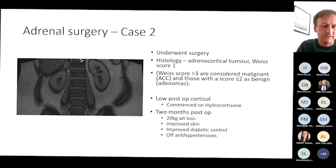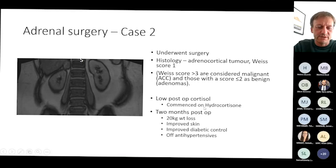Hers was 1, so she'll just go on to some monitoring, and I think mainly clinical endocrinologists will follow her up. She had quite a low cortisol post-op and was commenced on hydrocortisone, and generally speaking, they'll have 20 milligrams in the morning, 10 milligrams at lunchtime, 10 milligrams in the evening, and that will be weaned off over time.